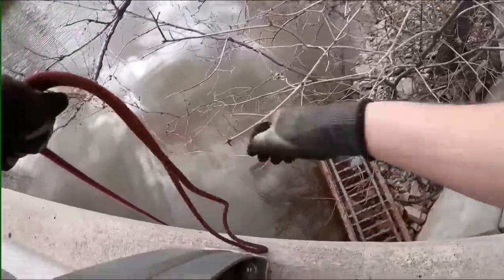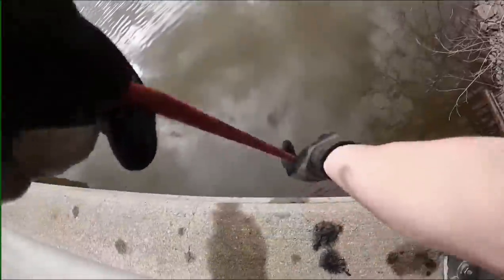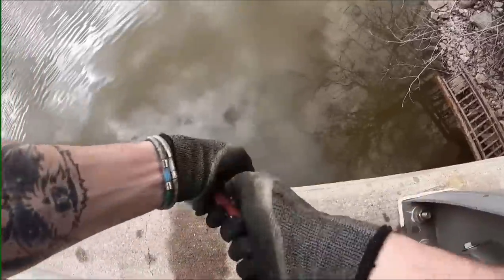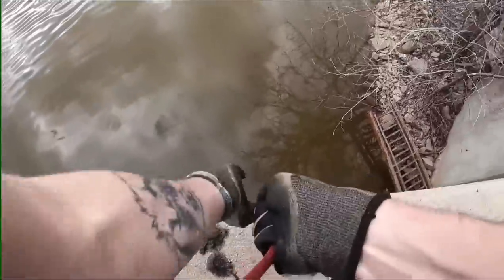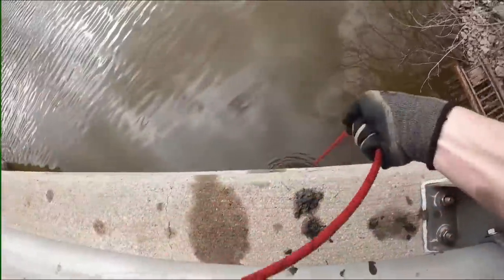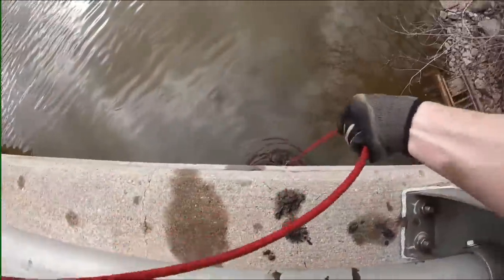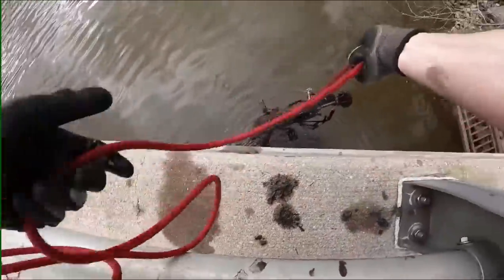Oh, right here. Right here. Am I on it? I'm on something anyways. Maybe we got something else on here. I don't know. Whoa, this is heavy. Wow, that's heavier than what it felt like it was before. What the heck is this one? Oh my gosh. Yep, that's what it was. Yes, sir. We got her with the claw, baby.